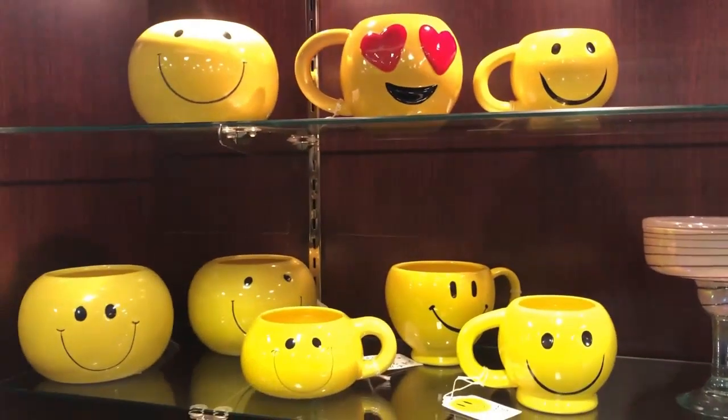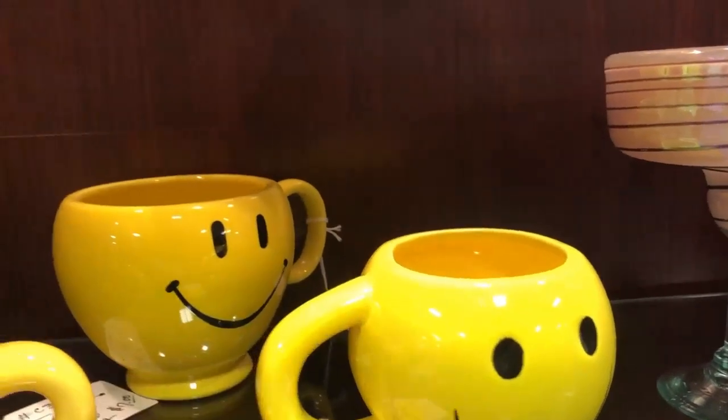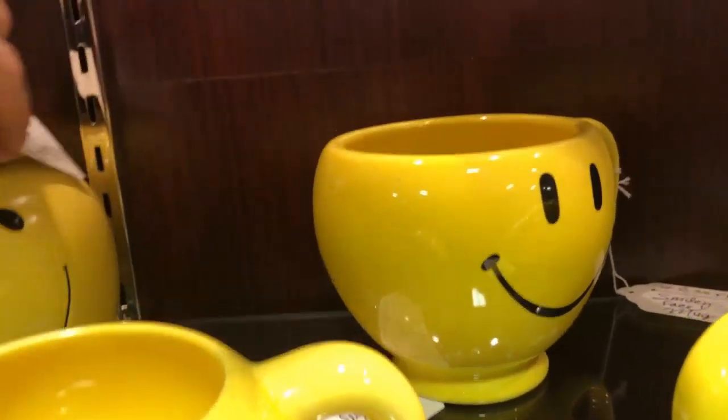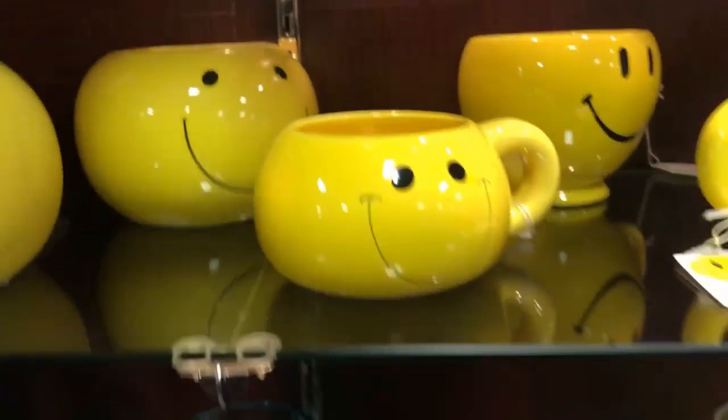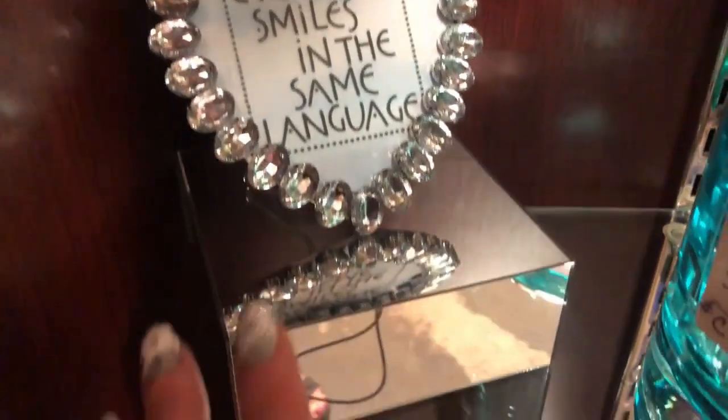And of course, some smileys, right? We're gonna try it. $7 for the mugs. And what did I put the planters at? $12 for the planters. That's not for sale. That's just a sign I made. And then these display boxes I found real cheap.